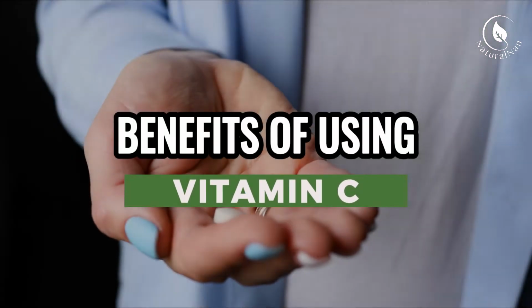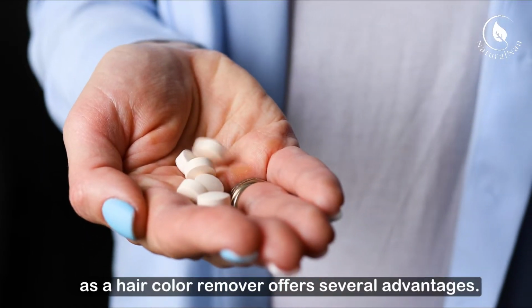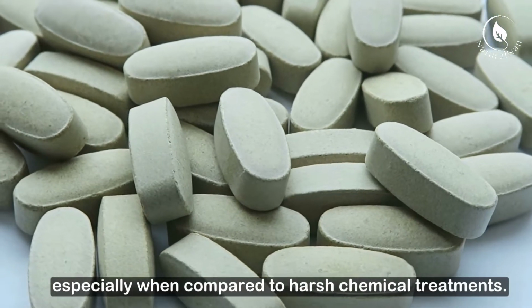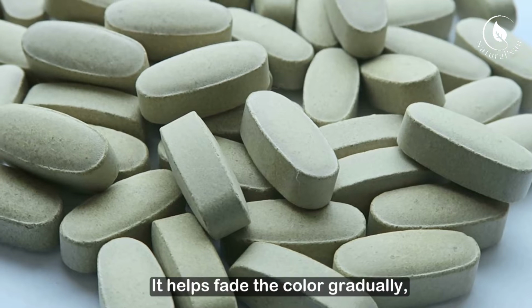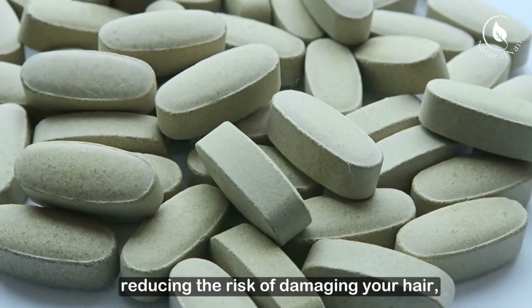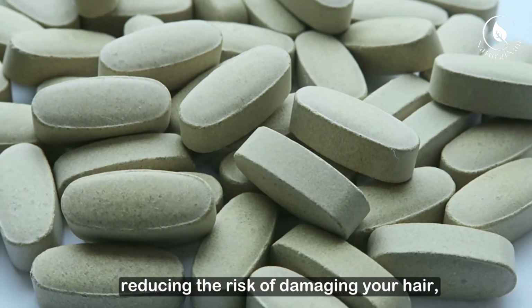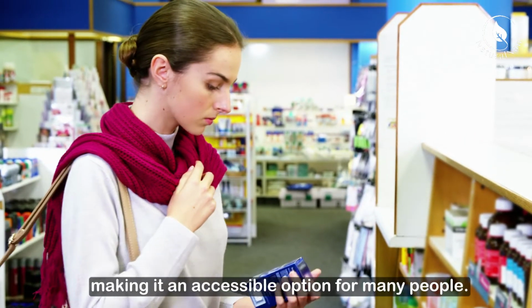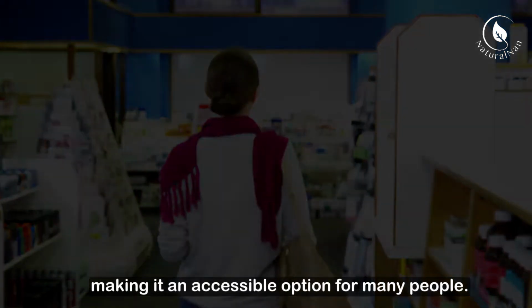Benefits of using vitamin C. Using vitamin C as a hair color remover offers several advantages. Firstly, it's a gentle option, especially when compared to harsh chemical treatments. It helps fade the color gradually, reducing the risk of damaging your hair. Secondly, it's affordable and readily available, making it an accessible option for many people.